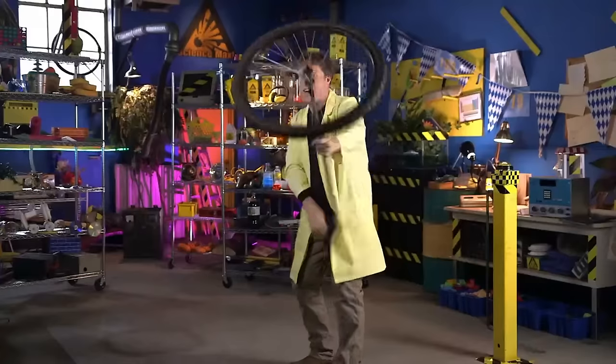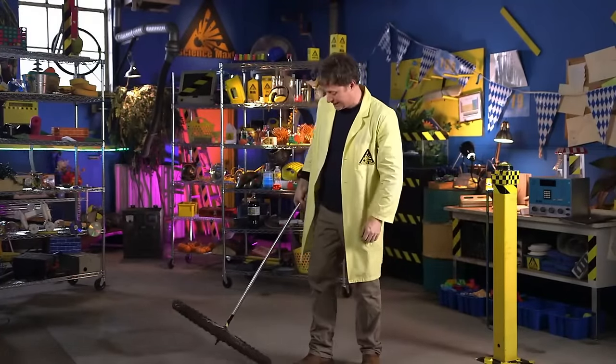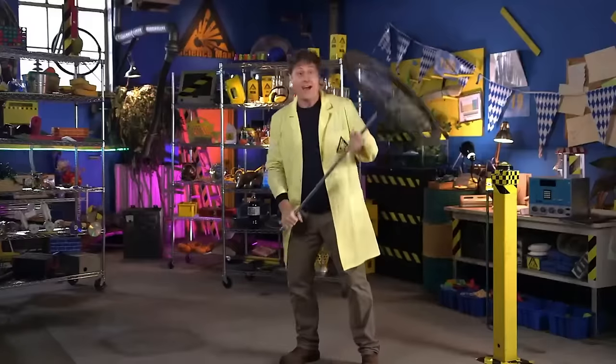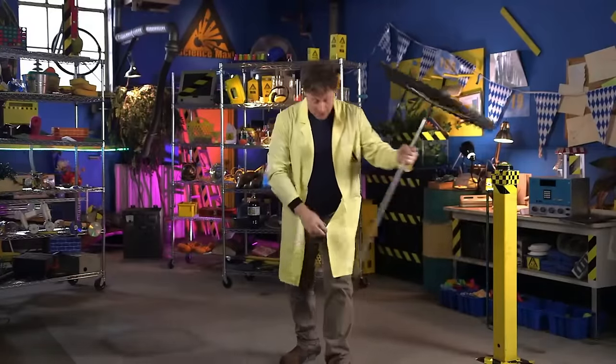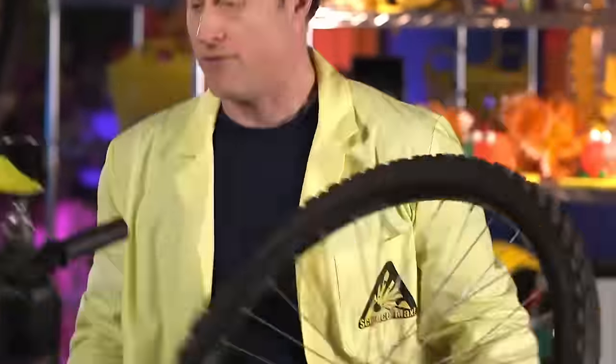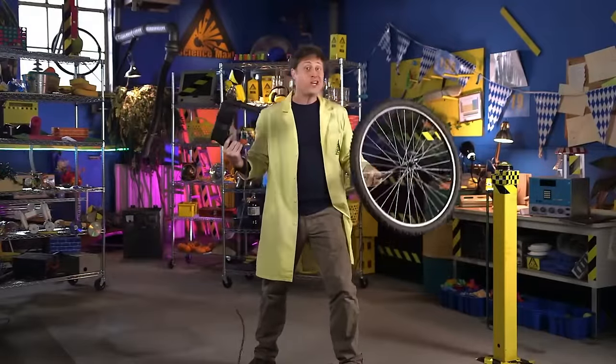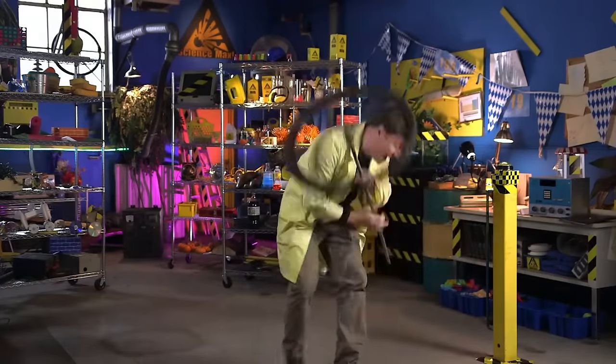This is a bike tire. It's pretty light, but I still can't hold it from the end of the pole like this with one hand. Nope. But I can if I get it spinning fast enough. I just use this drill, and then I get... Okay, so this is gonna be awfully hard to do with one person. Oh, this is the perfect opportunity to use the Trevor button. Trevor button.